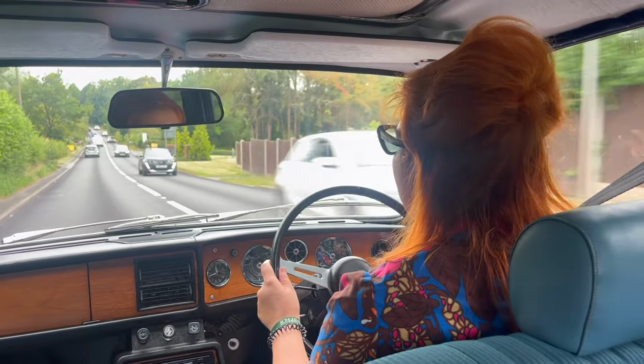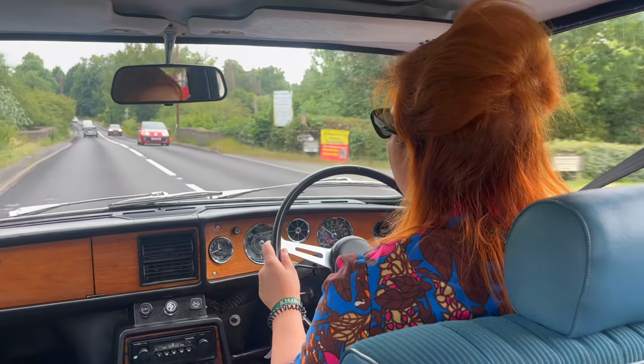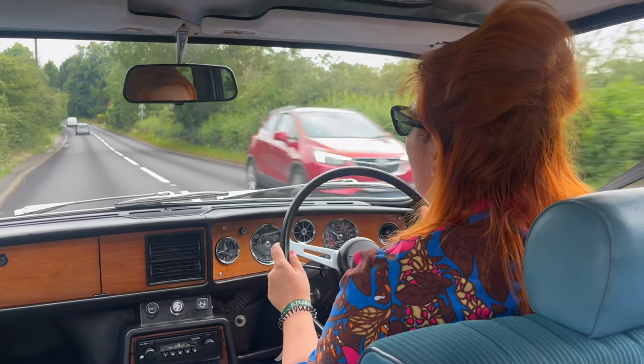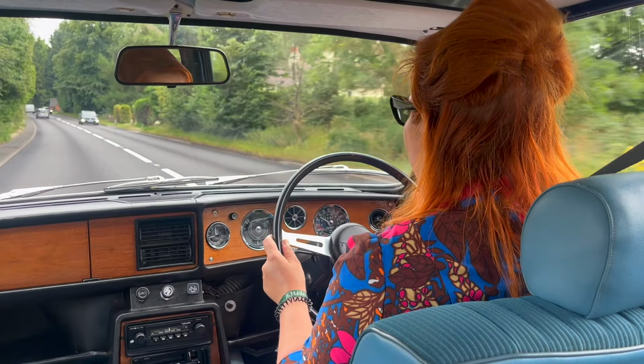And that for me is a really nice plus point, because quite often with a 60s and 70s car you chuck people in the back and their experience isn't quite as good as yours because they can't fit their legs in. But in this, not so.